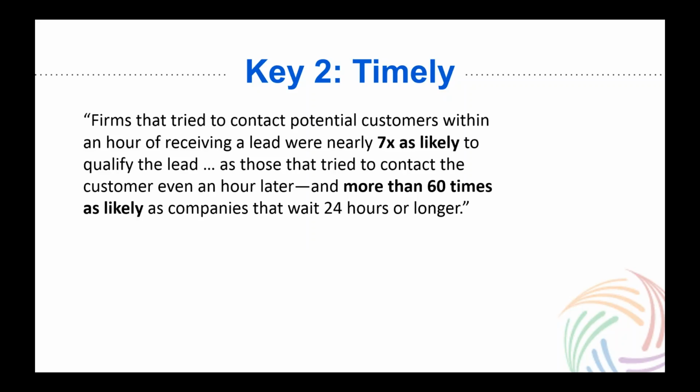So also from another study similar to the one we just looked at, said that basically these companies that would try to contact a new lead within an hour were 7 times more likely to qualify that lead than even an hour later, and more than 60 times as likely as the companies that waited a day to contact them.